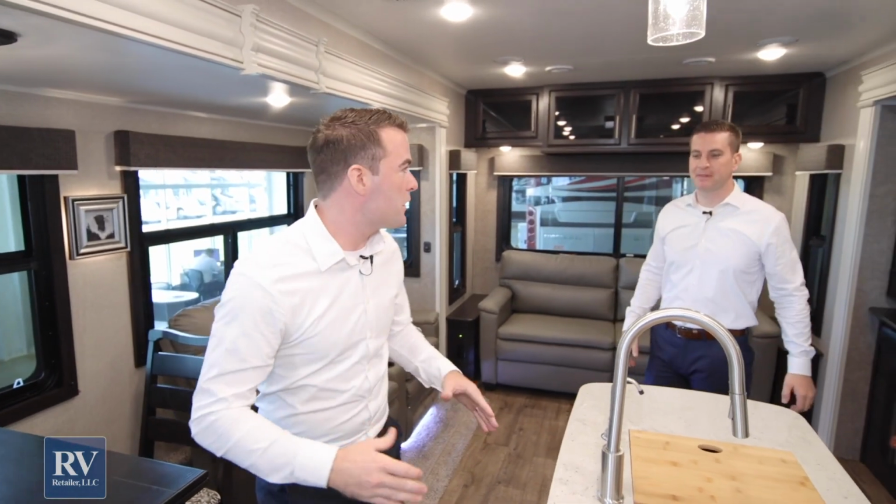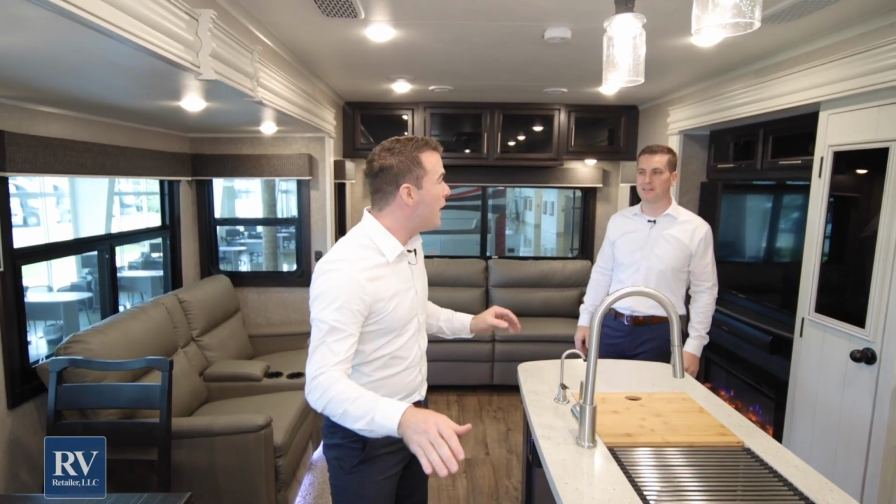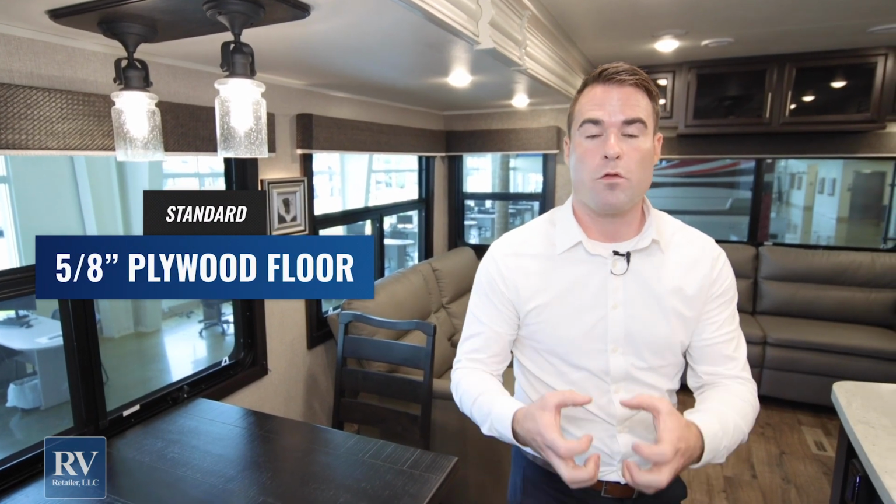So as we come into the interior of the Jayco Eagle Travel Trailer, the first thing I want to point out is actually something you can't see. It's right below us. That's the solid foundation, the plywood floor that is in this Jayco Eagle Travel Trailer. It's actually a 5/8-inch plywood floor screwed and glued down, not particle board like every other brand is using. That's one of those reasons why Jayco can give you that 2-year warranty, because they're overbuilding this and they're building it right. That is amazing.